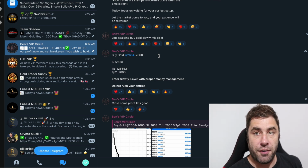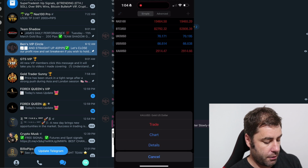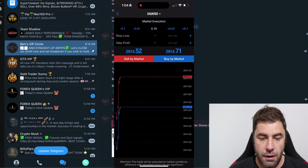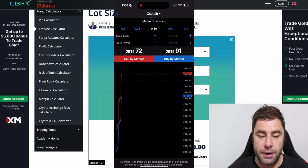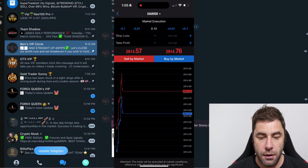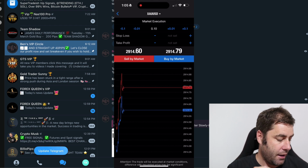So this is what I'm going to do. I'm going to go into my phone. Got my phone up. I'm going to click on XAUUSD and go to trade. Now, you're not always going to get in at the same price because it can move fairly quickly, but we want to do 3 times 0.01. Because it's 0.03, we'll do 0.01 3 times. So I'm going to go 2664.